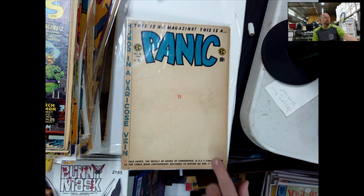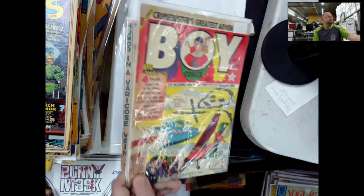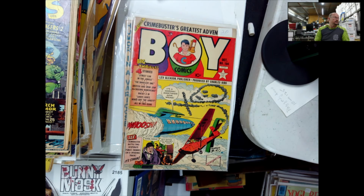This was actually reproduced. I forget what year, but there were reproductions made of this maybe 10 years ago. So you can get new, pristine-looking copies, but the actual pieces of gold from 1955 aren't that expensive, especially if you don't have to have it in a 9.8. I also found another copy of Boy, issue 104.